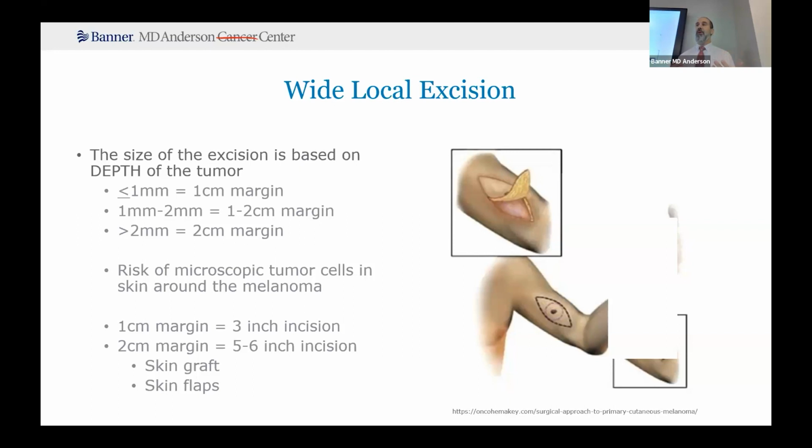But for a thin melanoma, that's up to 1 millimeter in depth, I need 1 centimeter of normal tissue around there. And that's going to give something about the size of a $50 bill. For a melanoma that's greater than 2 millimeters, I'm going to need a 2 centimeter margin, and that's going to give something about the size of a $1 bill. And I don't just take the skin, I take the skin and the fat below it. I take it down to the muscle. I don't take any muscle, but I elevate that off the muscle beneath.